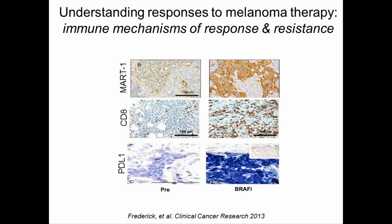And now on the bottom panel here, this intensely blue-stained area is PDL1, which is the ligand of PD-1 and a subject of immunotherapy with the class of drugs called checkpoint inhibitors, where one example is anti-PD-1. So in this example here, where tissue has been used in a peri-surgery setting before and after BRAF inhibitor therapy, one could see that there are immune changes that signal a combination of BRAF inhibition and immune therapy may be beneficial. And this was all done because of the use of tissue.